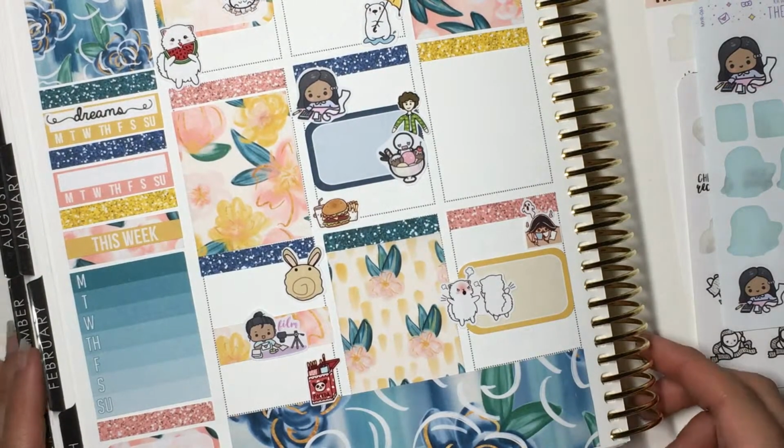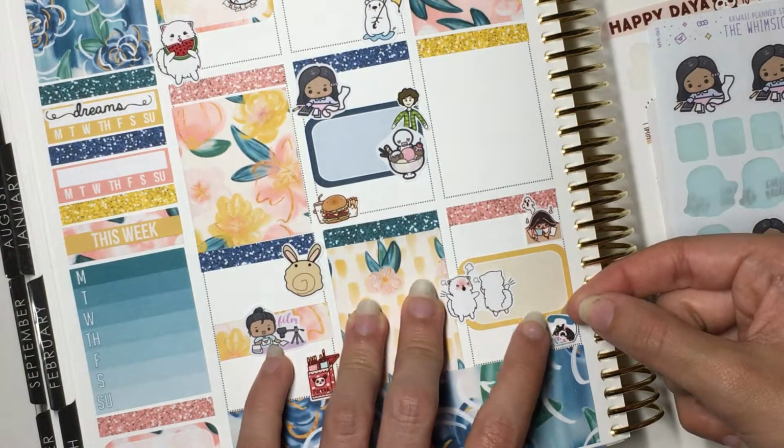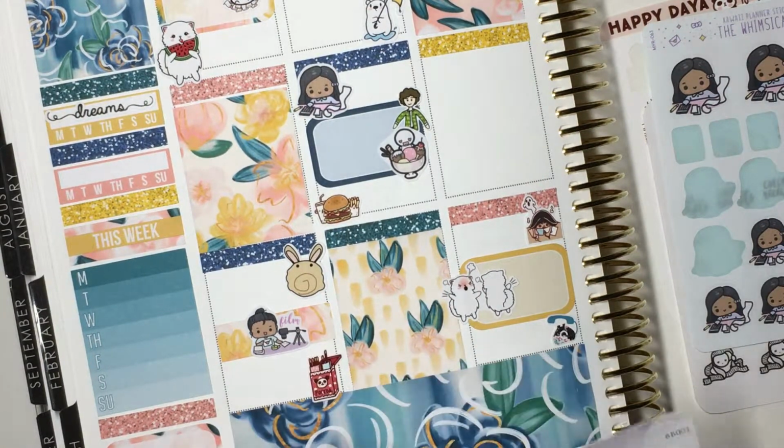And then the Happy Day sticker of the girl at her desk who's just like dead from working is a good representation of the third day of 10-hour shift. And then I'm using a phone call icon to mark that I called my grandma that day also. Lots of phone calls that day.